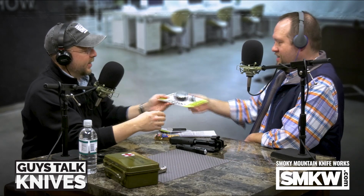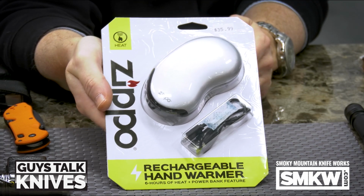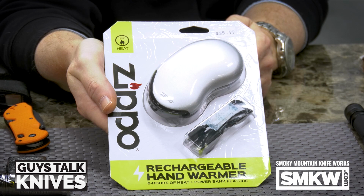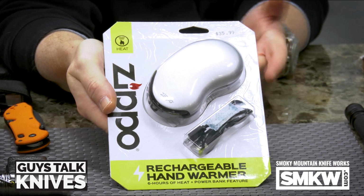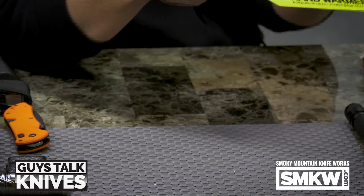And if you have a battery bank like I do in my backpack all the time, you can use that to recharge this. And so that's a hand warmer, a 2-hour one. Then they got the Space Age. Here's the Big Daddy. This is the 6-hour, a little bit more money. This is $36. But again, USB compatible. It has a power bank feature as well, so it will charge any of your devices. It's USB, plug and play, ready to go. Again, 6 hours of warmth out of that?